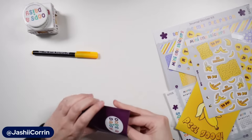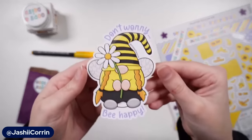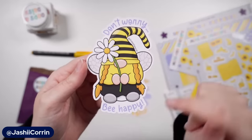That's interesting to me. So in this one, we've got some little stickers. We've got a little gnome. It says, don't worry, be happy. But it's a bee.